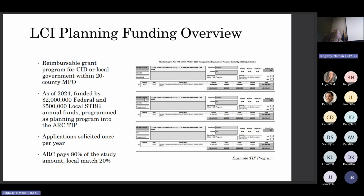So just for an operation overview of the LCI program, the ARC uses about $2 million of their STBG funds and programs them into their TIP for planning annual application programs. Communities can apply throughout an annual solicitation for applications, and that money comes out of that pot that's already programmed every few years at the MPO level. As Dan mentioned, ARC will pay 80% and the local match is 20%. There's a really in-depth scoring matrix available on their website that shows how competitive it is and what information is needed within these applications.